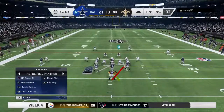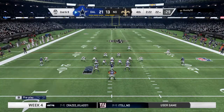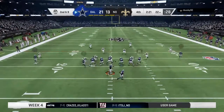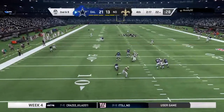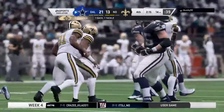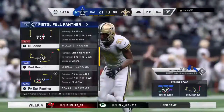Check. 64, weak. 2nd and 9 now. Nowhere to escape, and he goes down. Sacked by Yannick Ngakoue, the former Maryland Terp.